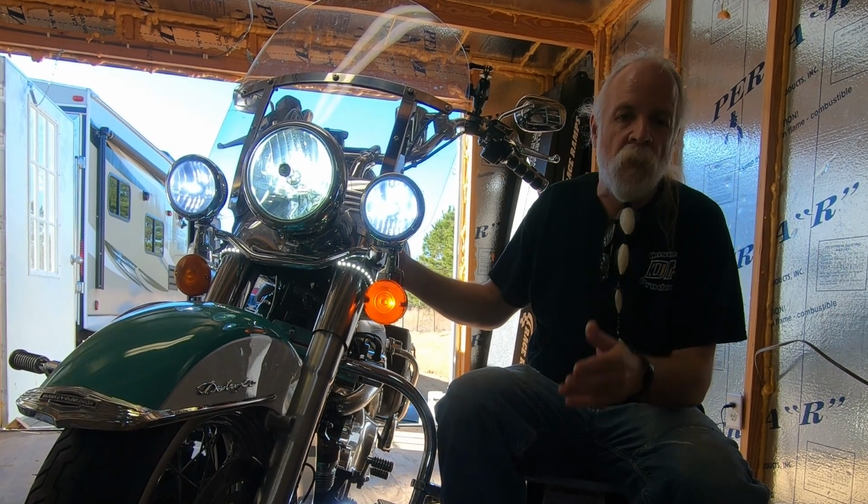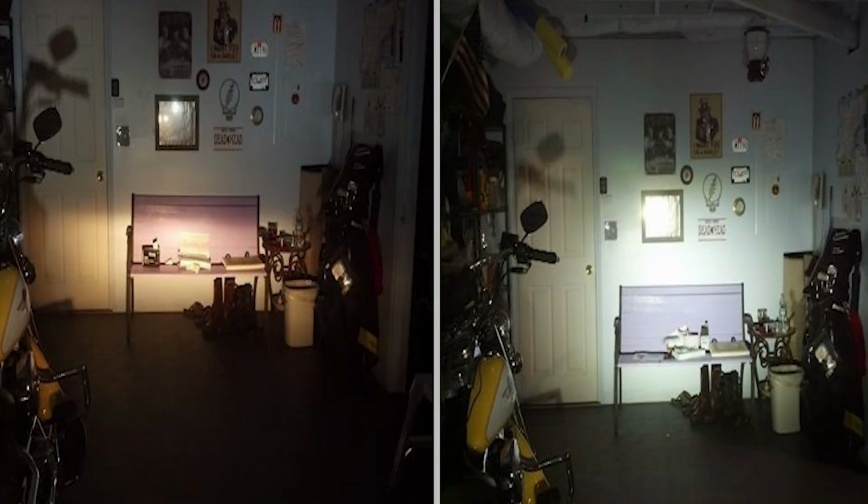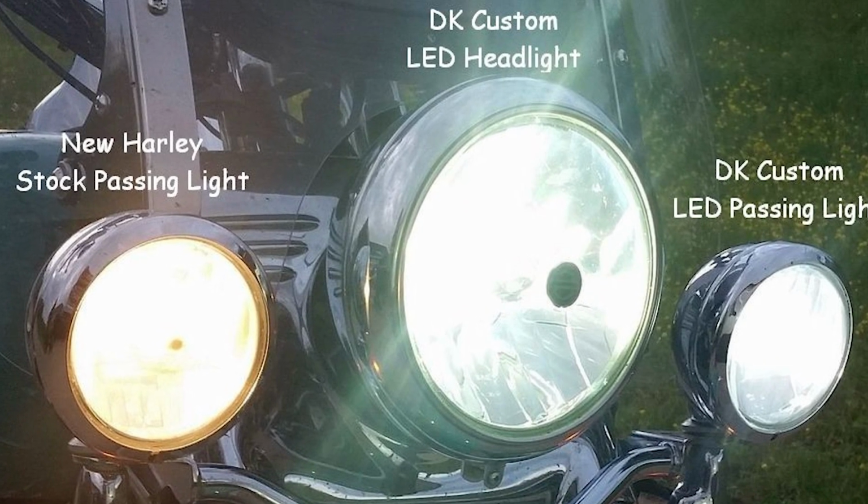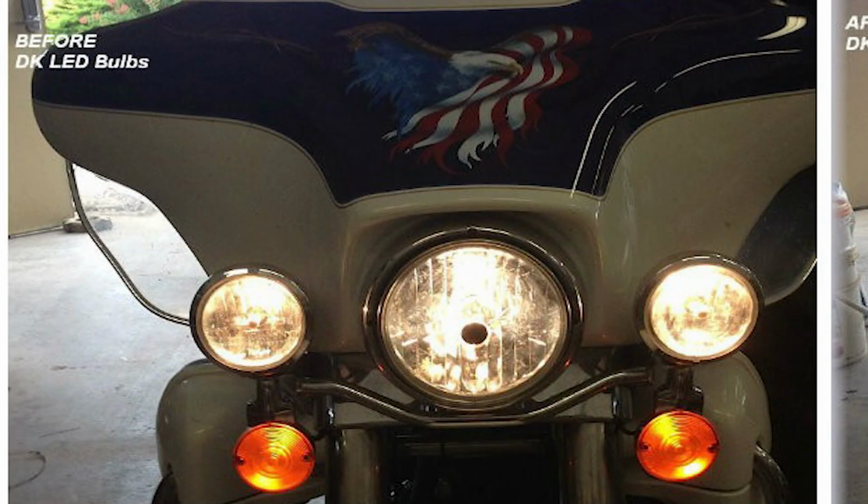You can look at the picture that we put up here, side by side, yellow versus a white light. Makes you much more visible during the day and lights up the road much better at night. It's a little thing and it makes a huge, huge difference. They're easy to install and they're inexpensive.